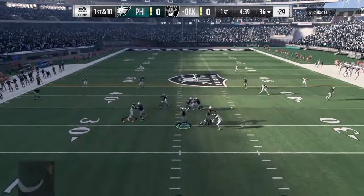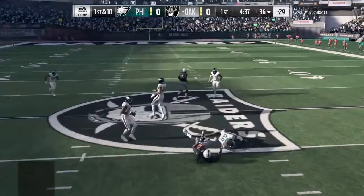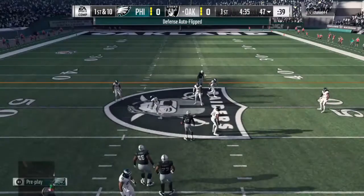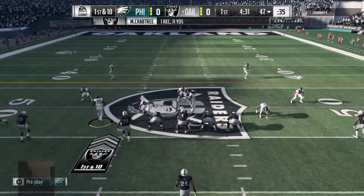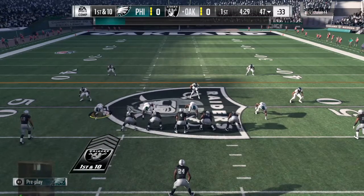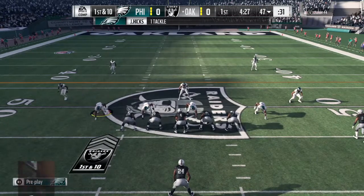Carr now on first down. He gets this one to Michael Crabtree, and he's able to get this one across the 45 before he's brought down. That one will go as a gain of 11. Raiders having a first down as well.